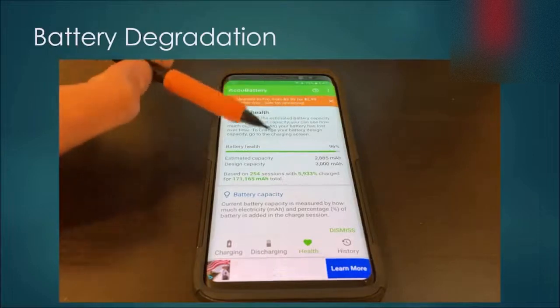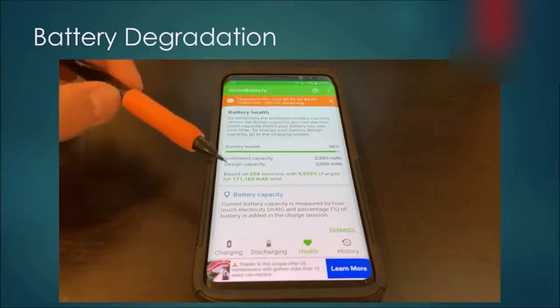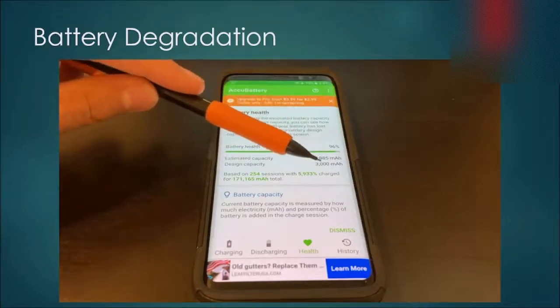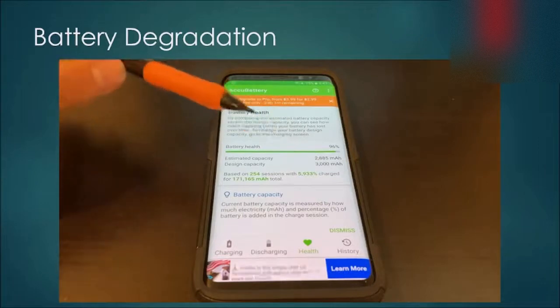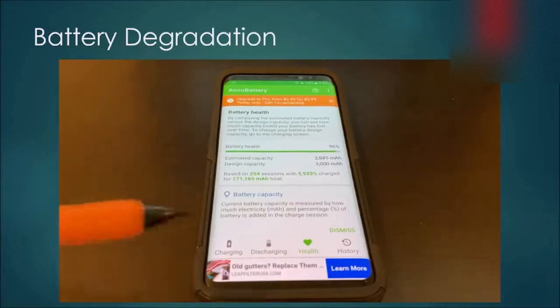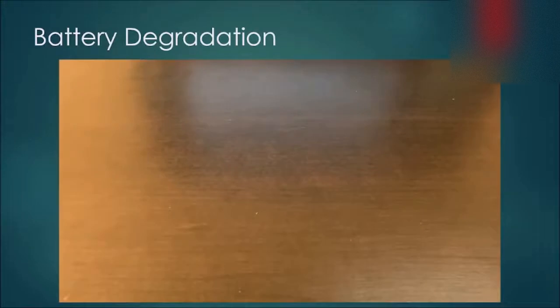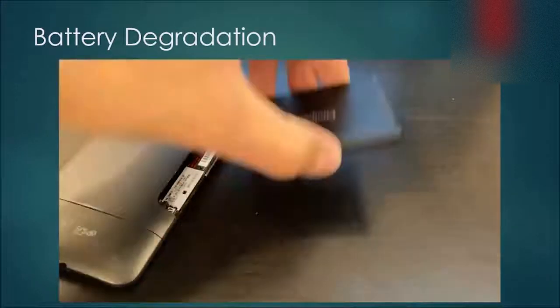As you can see, it's not a huge issue with this Galaxy S8, but the battery health is at 96%, thus showing that the estimated capacity is not the design capacity anymore. So essentially, the battery capacity has gone down. According to Samsung's website, it is best to keep your battery percentage somewhere between 30% and 90% most of the time. Charge it when it drops below 30 to 40% and unplug it before it hits 90 to 100%. Now, these batteries are a lot more optimized than the old batteries in smartphones in the beginning days.